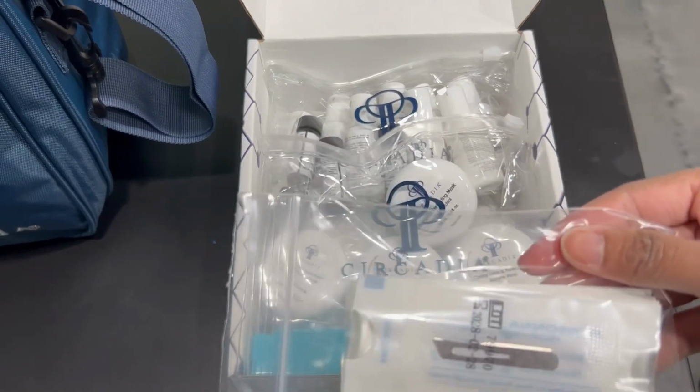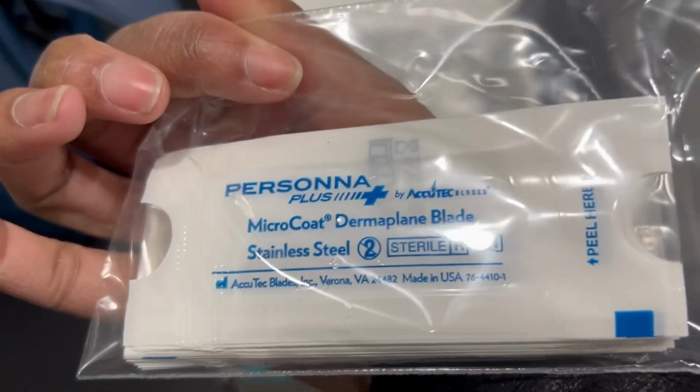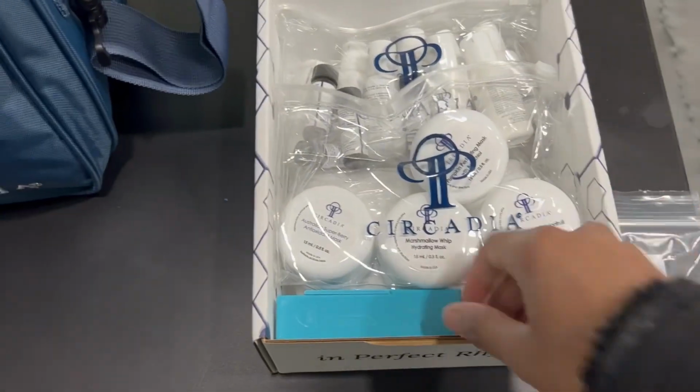Right here, I'm showing you the dermaplaning kit that we received as well. If you want to get dermaplaning, holla at your girl, Joy.